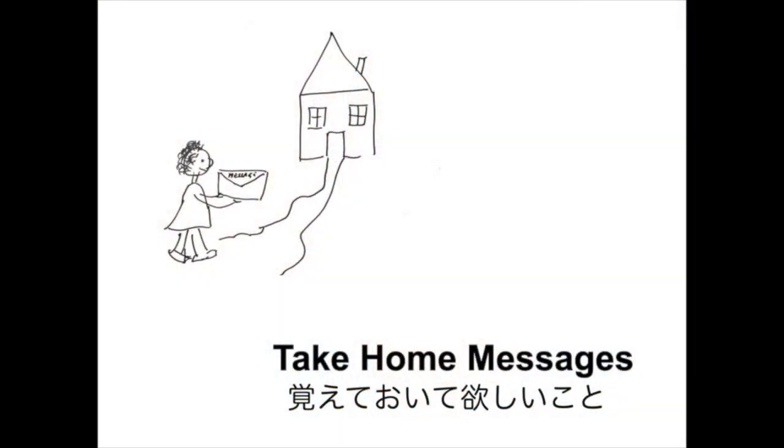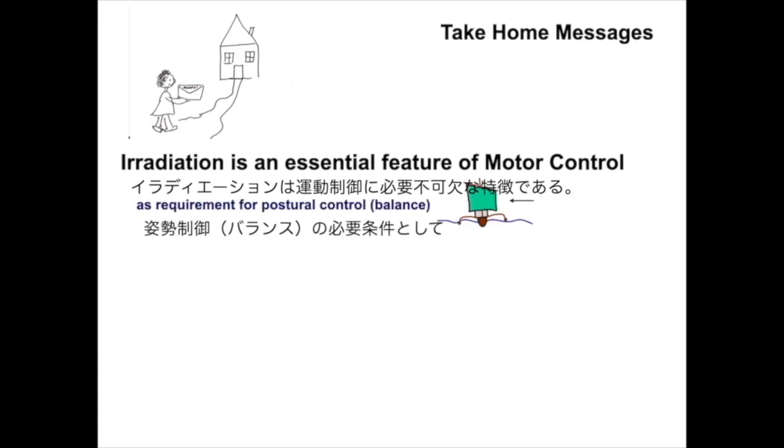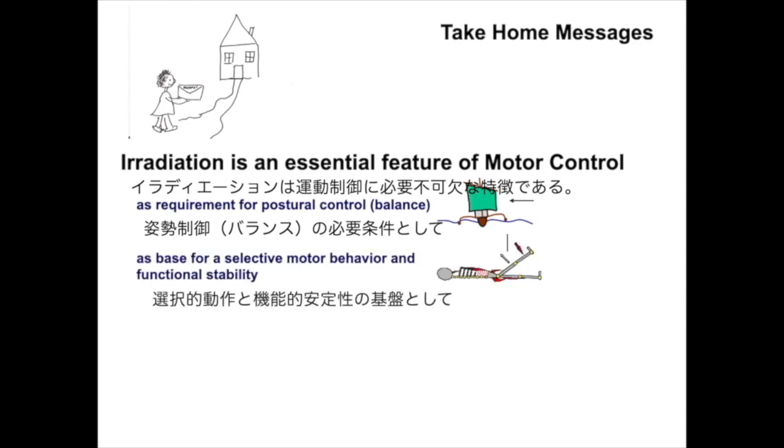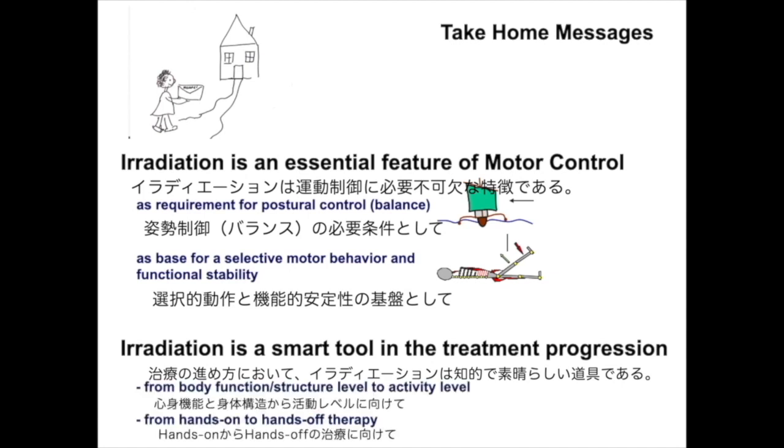The take-home messages. Irradiation is an essential feature of motor control, either as a requirement for balance, postural control, or as a base for selective motor behavior and functional stability. In the treatment progression, irradiation can be a smart tool, so from body function, body structure level to activity level, and from hands-on to hands-off therapy.